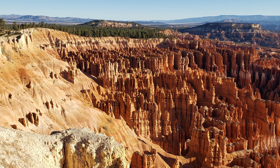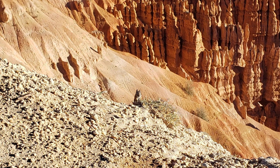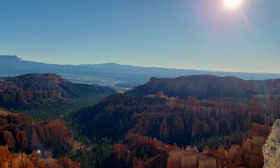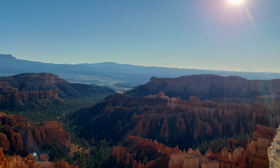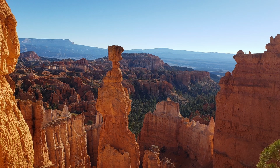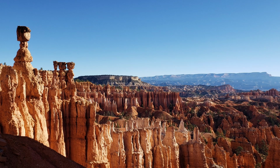9 a.m. and back at Inspiration Point for breakfast. Even had a little friend join me. Headed to Sunset Point as the base for the day before I began my hike into the canyon. It was around 32 degrees when I first got to the park.